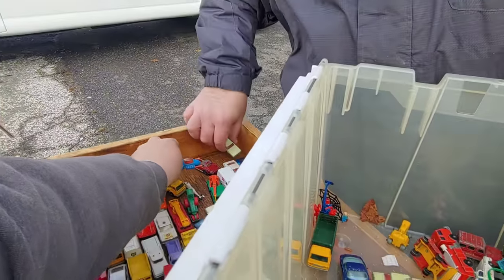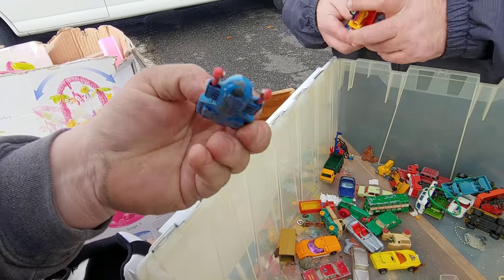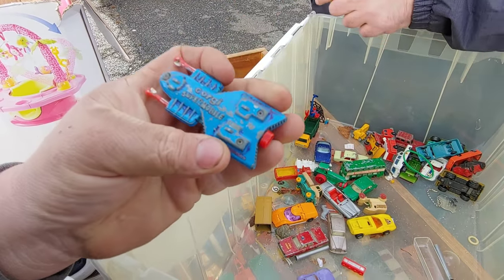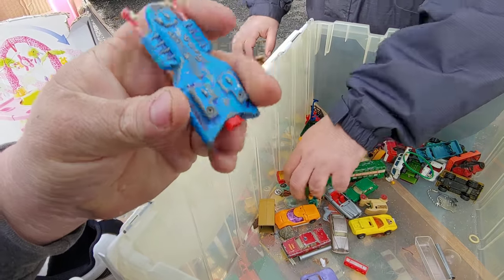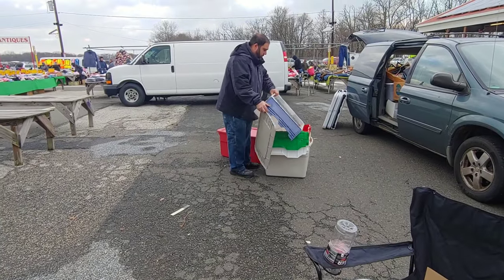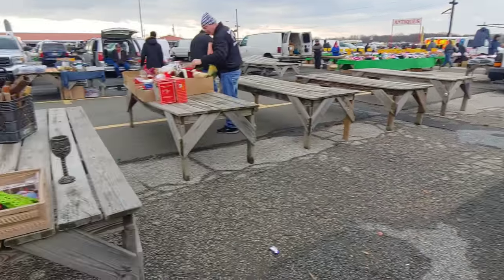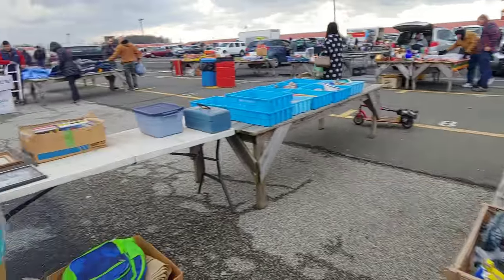Like this Bumper Mobile, DC Comics, I don't know. Corgi Supermobile. Yeah, bud. Quitter! We're all quitters.